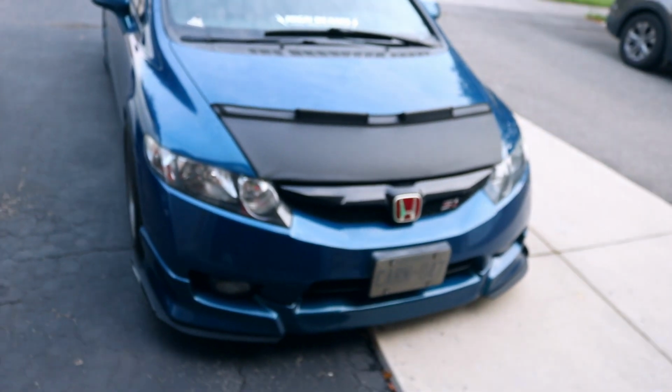The car feels much faster, it pulls harder. With the tune, I didn't notice anything wrong with it yet, but obviously I'll never know. I have to data log and see how the car's running. But so far so good. Full bolt-ons, FA5. And yeah, just gotta get used to the new setup.